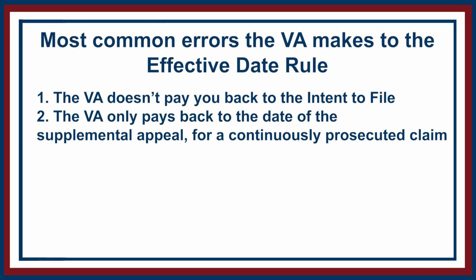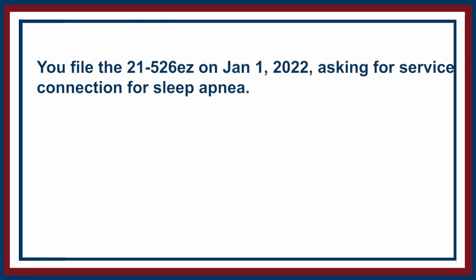All right, the next most common error I see is you have continuously pursued a claim, but the VA only pays you back to the date you filed the supplemental appeal. Let me give you a little example so you understand this scenario. Say you filed a claim, we'll use that January 1st, 2022 date again. You file your 526EZ, you ask for service connection for sleep apnea.